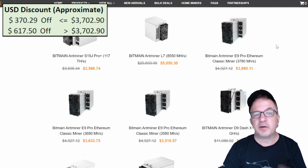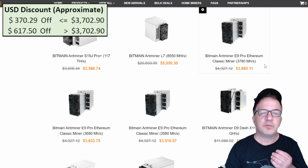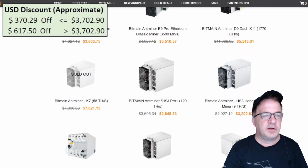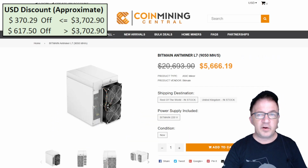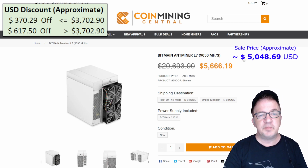I'm really thinking about getting the E9 Pro, and I really like the 3780. There's some things too, though, that drew me a little bit more towards the L7, which is a Scrypt miner that mines coins like Litecoin and Dogecoin. Let's scroll down and see if we can see the miner I purchased. It is the L7 9050. This is the miner I just purchased, the L7 9050 mega hash.